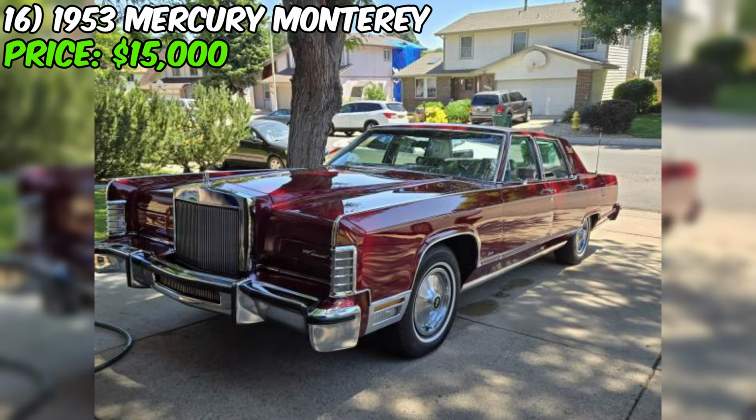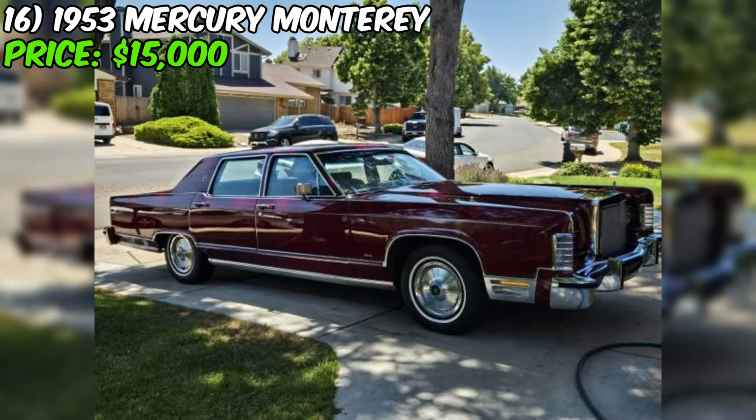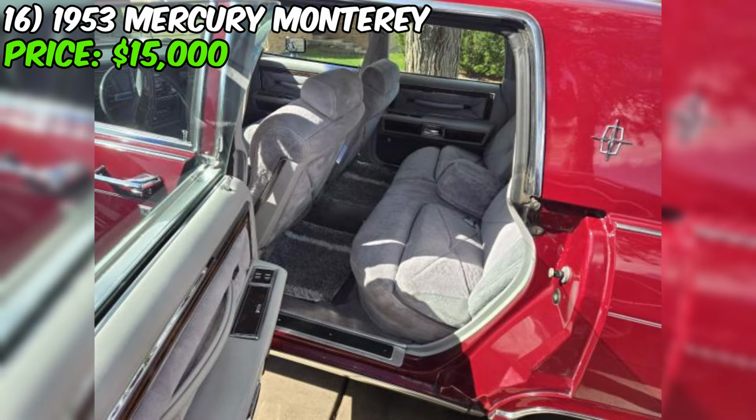Now, I know what you might be thinking. A car that's almost 70 years old must have some issues, right? Well, the seller has been completely upfront about the condition of this Monterey. And while it may not be in perfect condition, it's clear that it's been well maintained over the years.